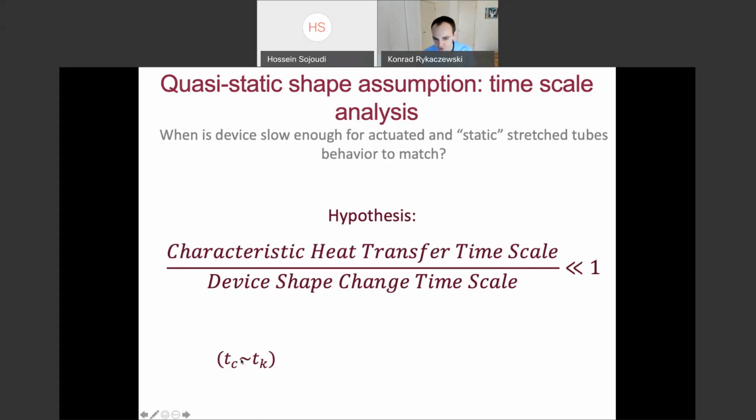So since the two heat transfer timescales were about the same, we can just pick one of them. We took the conduction. So what we thought is going to be important is this ratio of the conduction timescale to the device timescale.